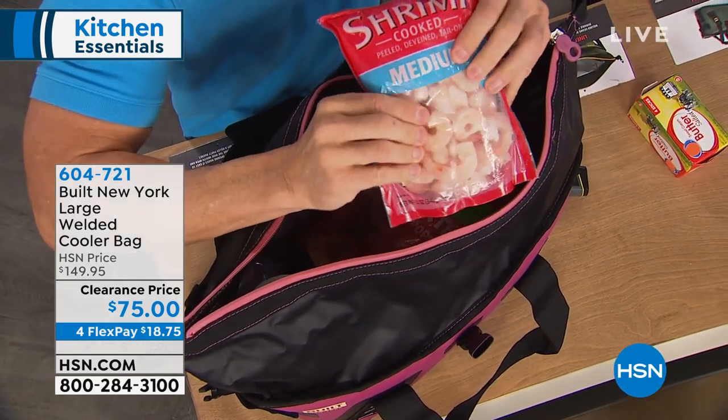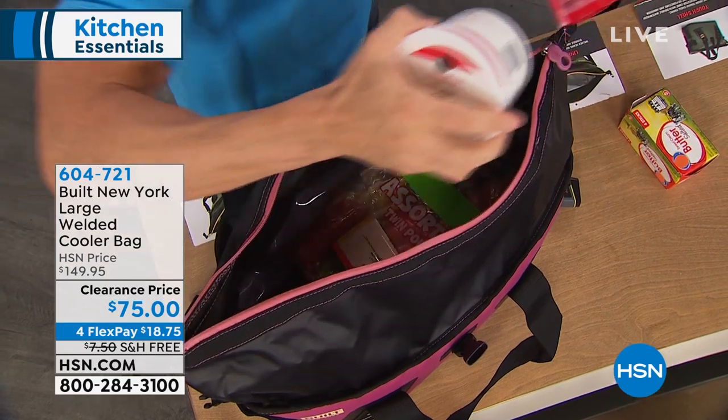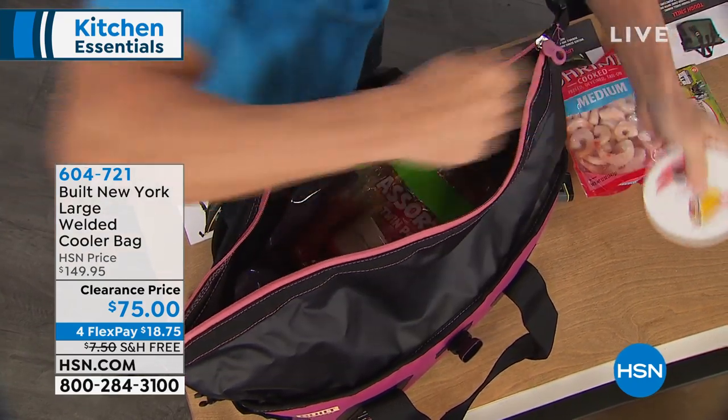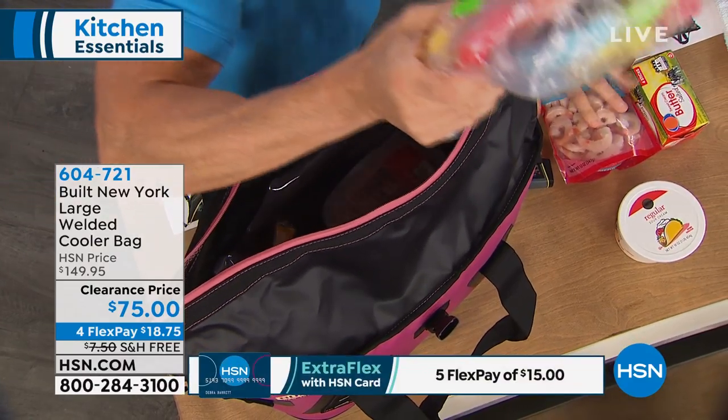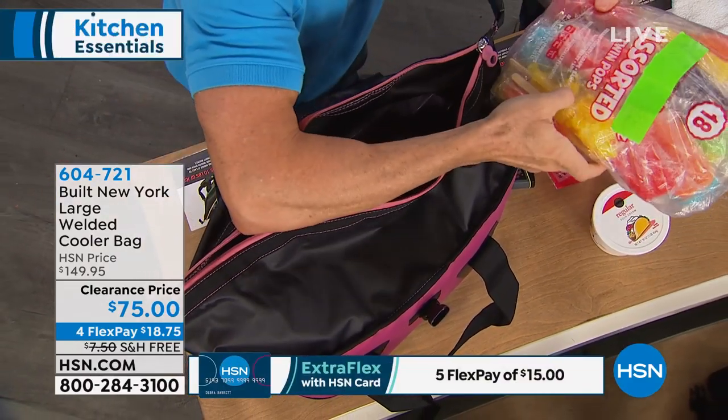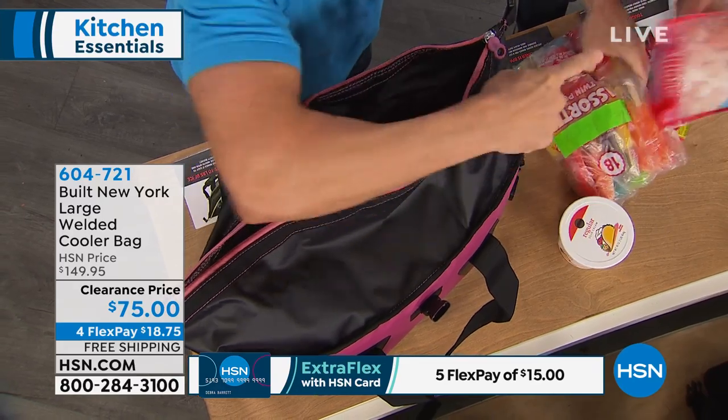But moreover, it keeps the odors in too. Yes. Because it's sealed completely, but it keeps everything nice and hot and nice and cold when you're going from point A to point B. Now we loaded this in a couple hours ago. Yeah, you got popsicles. Frozen shrimp. Still have frozen shrimp.